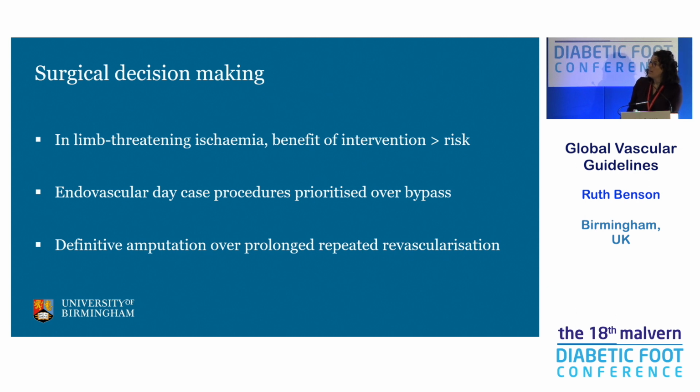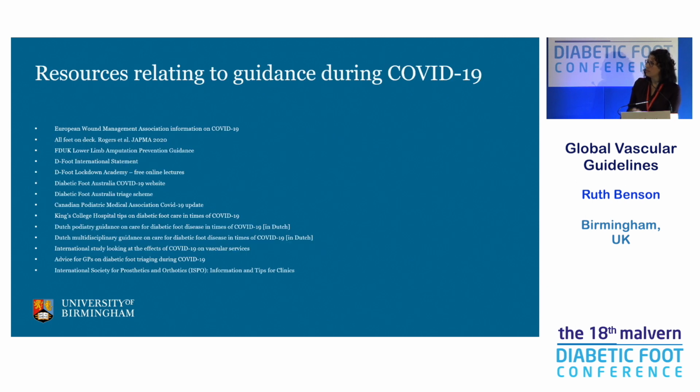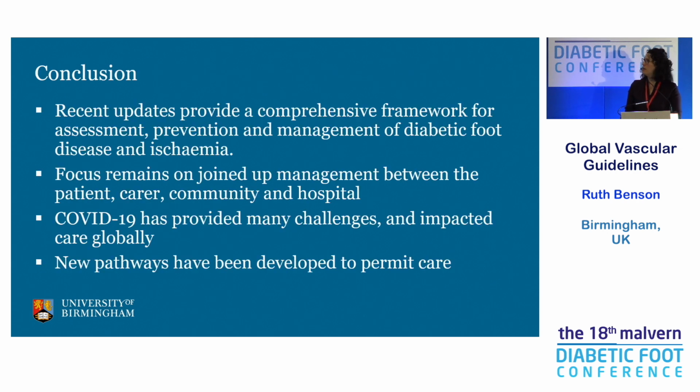Absolutely. Our keyhole day case procedures were prioritised over bypass. That was a real change despite all of our guidance, and we had definitive amputations, far more of those prioritised over repeated revascularization. For those who have access, and you should have access to the presentation online, a list of resources for guidance during COVID-19.